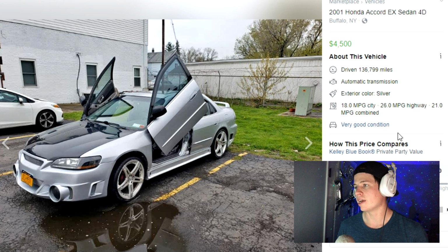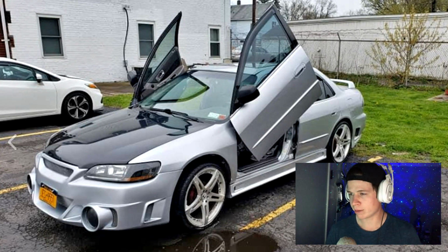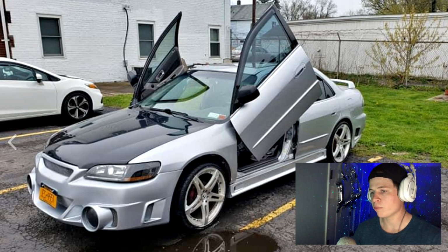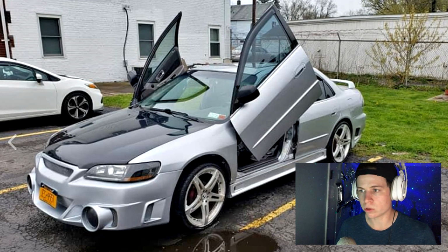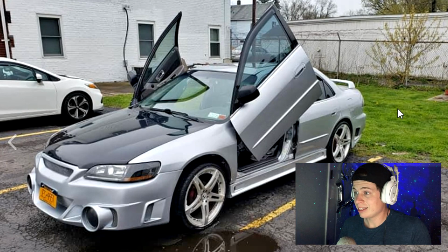2001 Honda Accord EX sedan, 4-door, and of course Lambo doors. Again, I feel bad for the rear passengers when they're not Lambo doors, because you got the front passengers popping them up, climbing in all swaggy, and then the rear passengers have to open it up just like any other peasant and sit their ass in, and that's just not cool. So you gotta have Lambo doors all the way around, or no Lambo doors at all, at least if you're having a 4-door. Imagine having a 2-door and only your door is a Lambo door. It'd be stupid, right? So you gotta have all 4. It's just law.